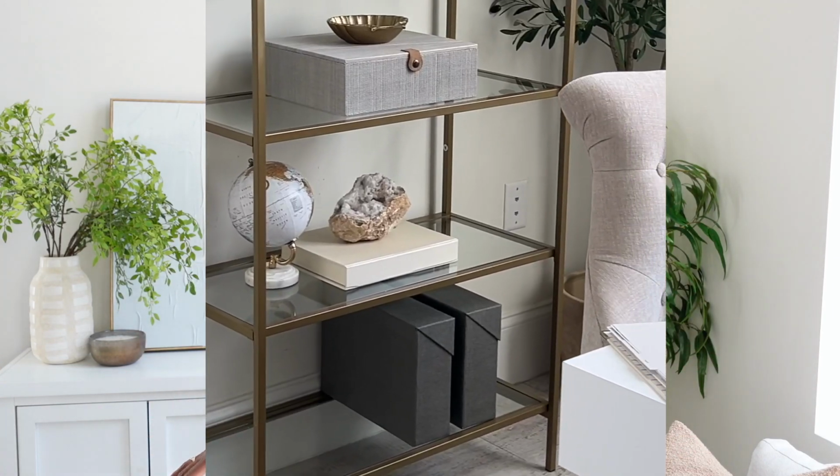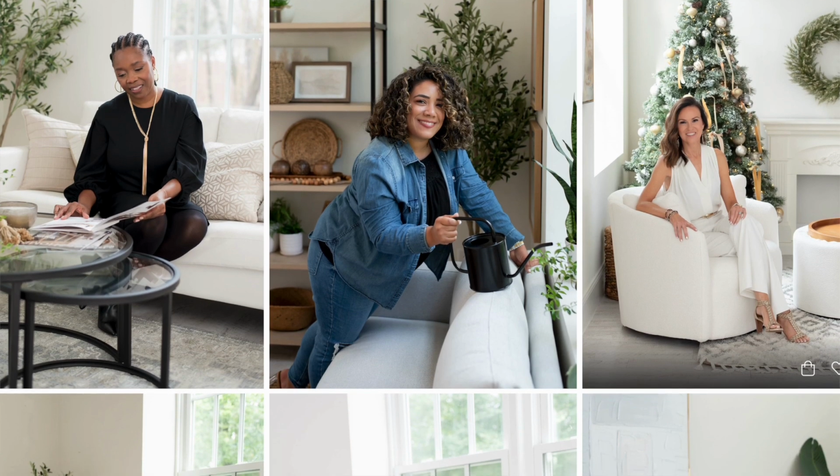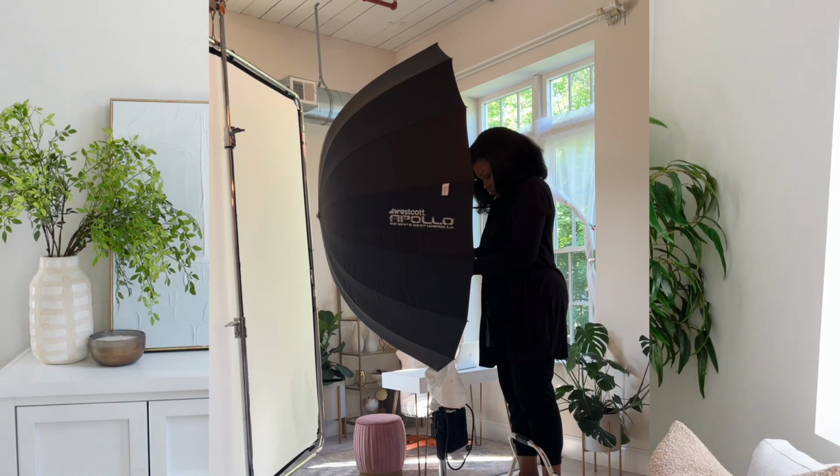Before we leave this area, I also want to say that this is the main corner. This is the main shooting corner in the studio based on the light. This window is east facing, so the light is best between like 11 and 1 during the day, but I don't rely completely on natural light. I actually bring in a light. I use a studio light and a nice scrim to create beautiful light for my clients. But this is the primary corner that I do shoot in.